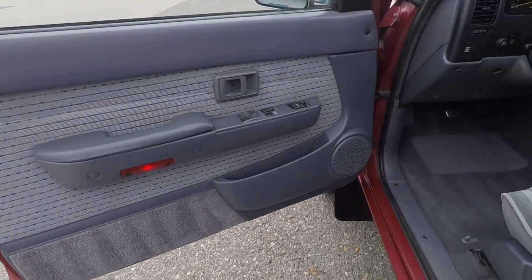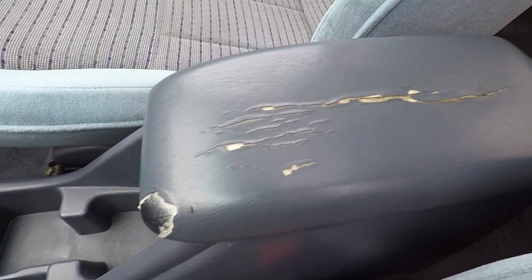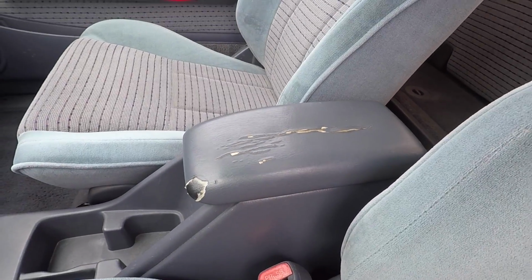Interior came out absolutely gorgeous. Again, it's a 1998, so you will see some typical wear. Almost 22 years of driving. Guy's elbow wore the console cover out.